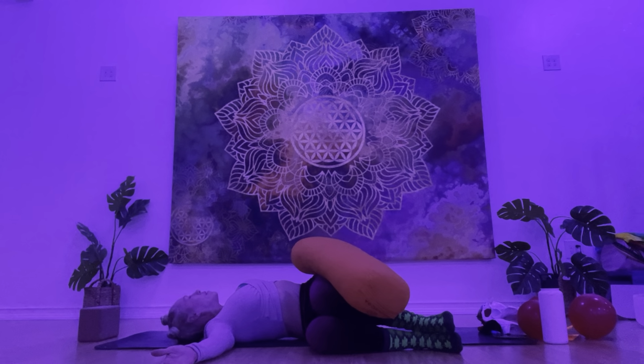Inhale, filling up the entire length of the spine. Exhale, cleansing the body of breath. Inhale, tracing the breath into the lungs from the base of the body. Exhale, clear it out.